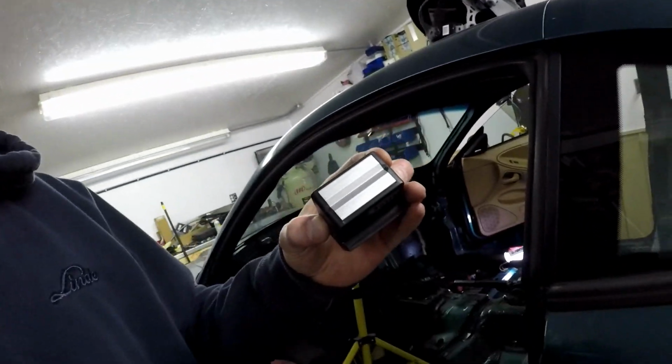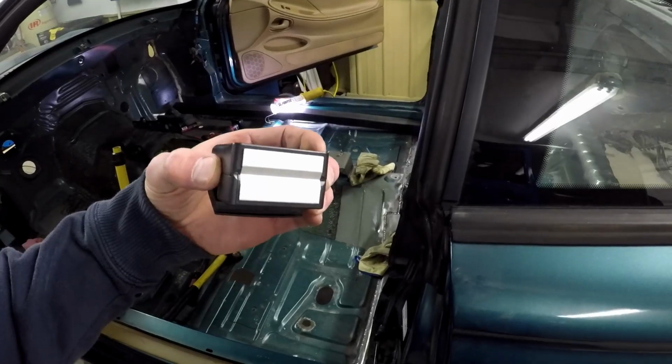They make other models, which I saw on Fat House Fab's YouTube video while they were doing a roll cage install on an S197, I think it was. They had one of those and showed it, and I really liked it because it's tiny. It also has a V-groove on the bottom, and it's magnetic, so it'll be good for pipes.